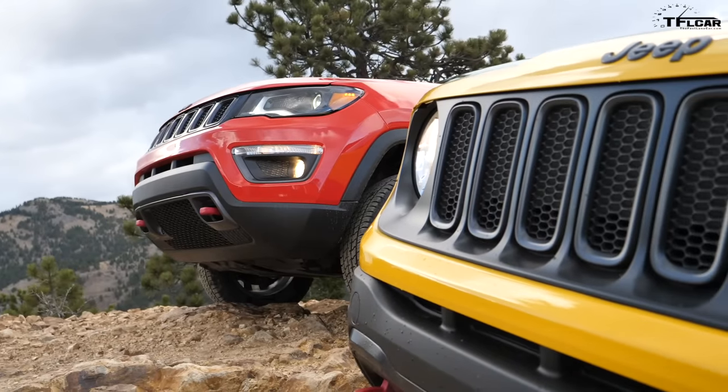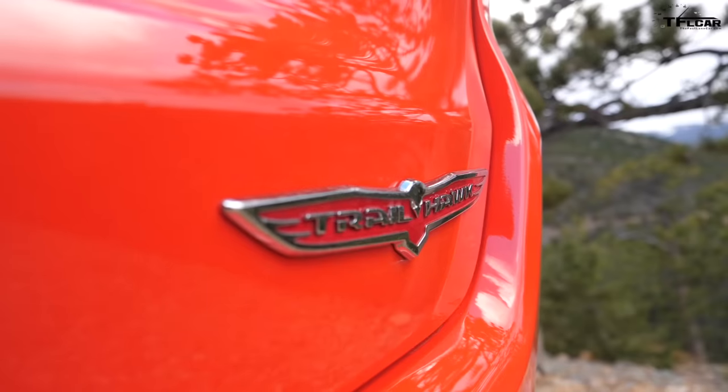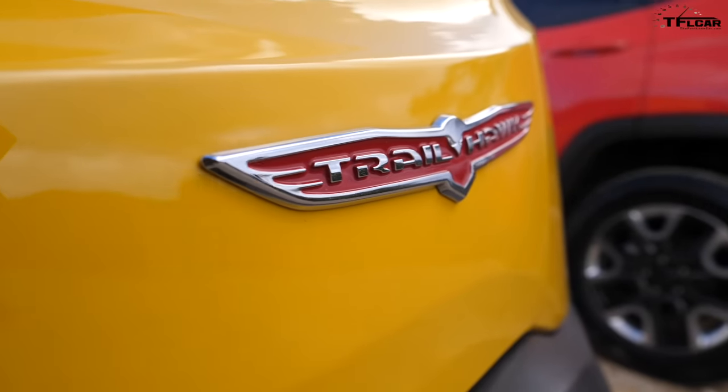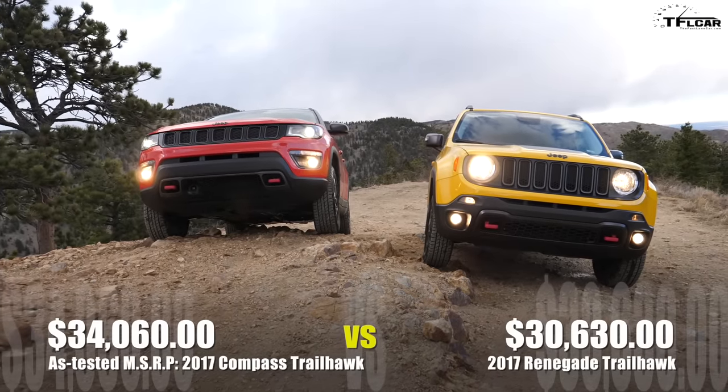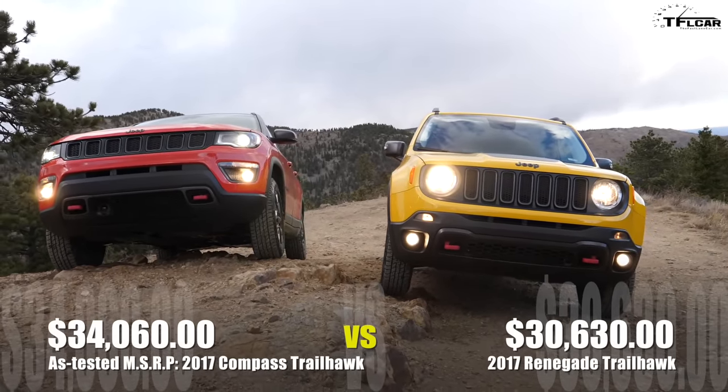Now, both of these vehicles, besides being almost identical in terms of what they have, are Trail Rated. And what does Trail Rated mean? Well, it means that they're the most off-road worthy versions of these vehicles. And I've in fact done a video that explains all the parameters, and you can click on that video up here. Hey, Andre, how much does yours cost? $34,000. $34? Dude, mine is $30,000. So not only is it taller, but it's cheaper.